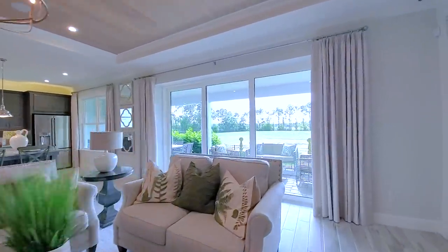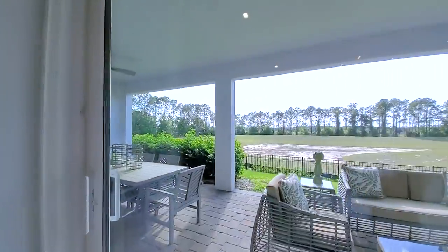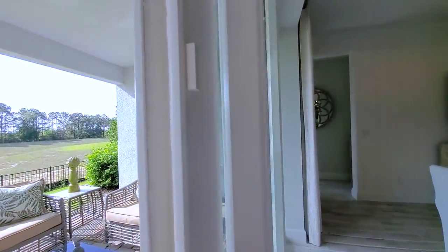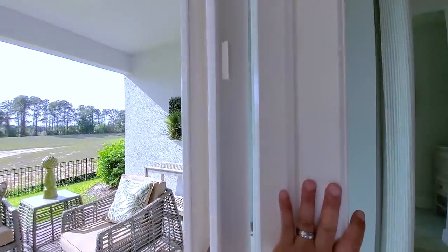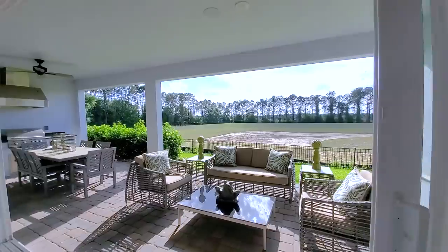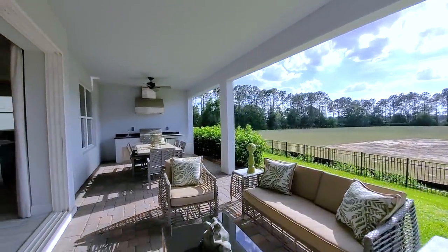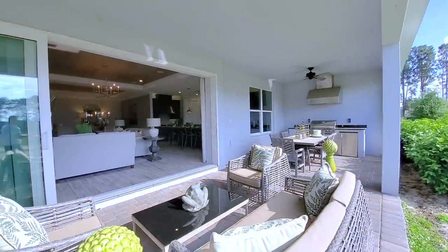All right, so let's go out to your covered lanai. Again, I'm super impressed with these triple sliders. These are high end. Look at how thick these are. These are not the aluminum ones that you see. Low E vinyl sliders. This is fully upgraded. Huge covered lanai. You have the design feature here.